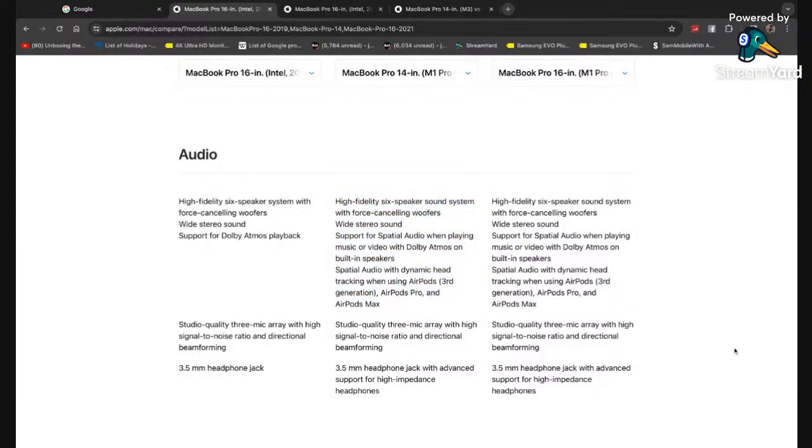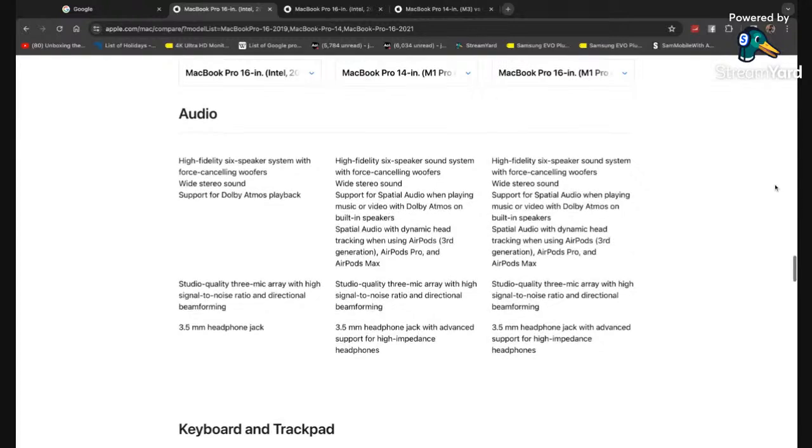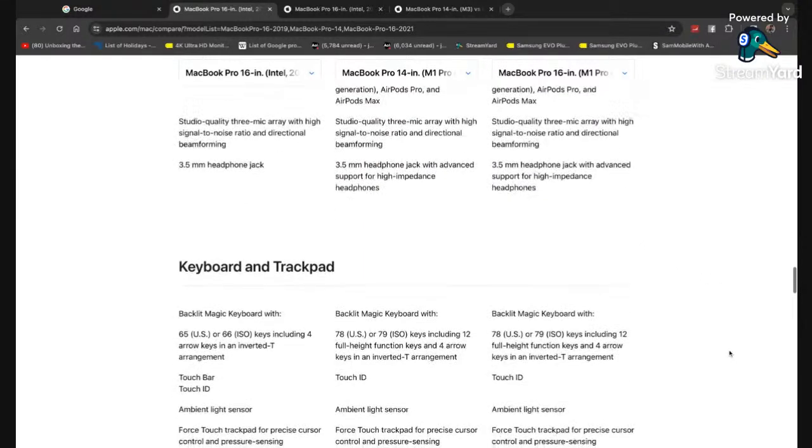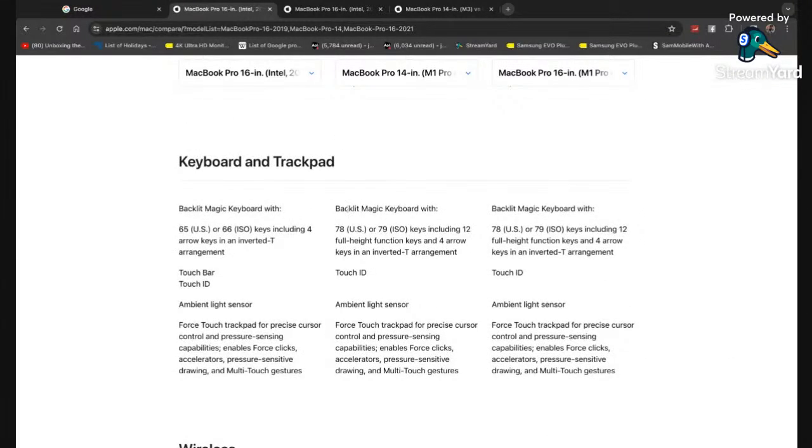High fidelity 6-speaker sound system with force canceling woofers, wide stereo sound support for spatial audio when playing music or video with Dolby Atmos on built-in speakers, spatial audio with dynamic head tracking when using AirPods 3rd generation, AirPods Pro, and AirPods Max. Studio quality 3 mic array with high signal to noise ratio and directional beamforming. 3.5mm headphone jack with advanced support for high impedance headphones. Okay.